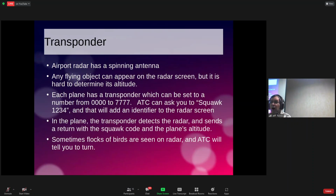Also, on almost every airplane that's flying into controlled airspace, you have to have a transponder, and it works with the airport's air traffic control radar. At the Burlington Airport, at major airports, there's actually a rotating antenna that sweeps the area, and it can see any flying object, including flocks of birds and stuff like that, but it doesn't really have a good way to determine altitude.